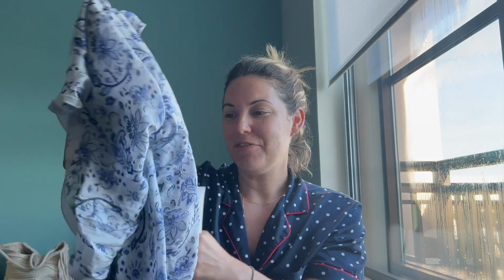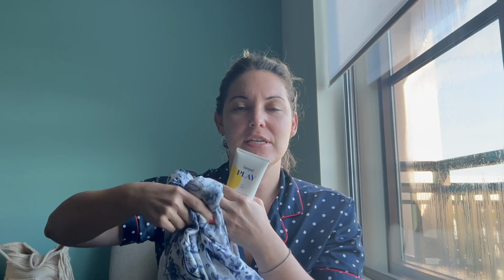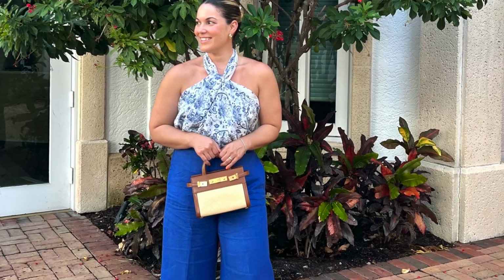So I'm gonna get dressed. I'm gonna share with you a different way that I'm gonna style my little beach cover up. This was so lightweight, especially to wear last night because it was very warm and very humid. So I'm gonna style it a different way as a beach cover up, because I do also have a blue bathing suit that I feel would pair perfectly.